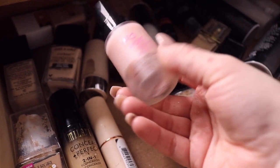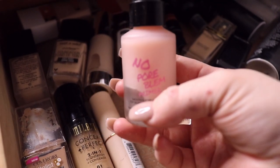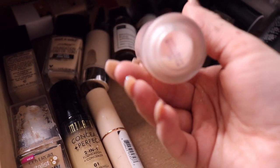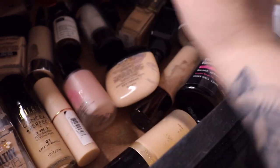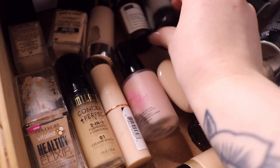If you want to know like how stuff mixes and whatnot, let me know and I can maybe do a video on like the whole ingredient list and how stuff's supposed to work and what your do's and don'ts basically for foundation and primer. What else? I have a Kat Von D primer in here. I don't really know how I feel about this, so yeah.